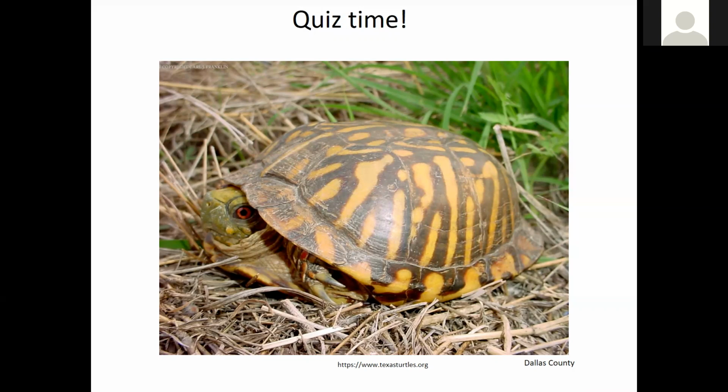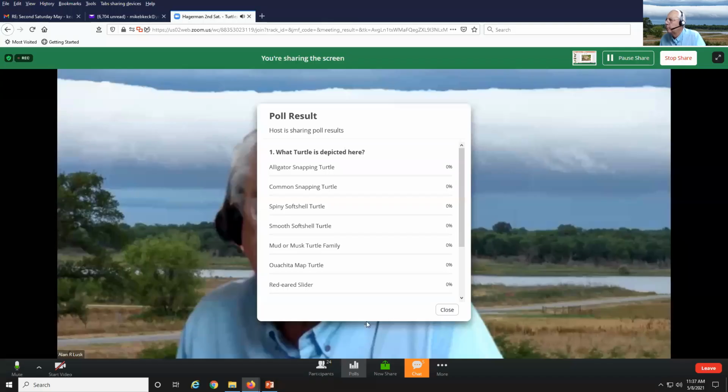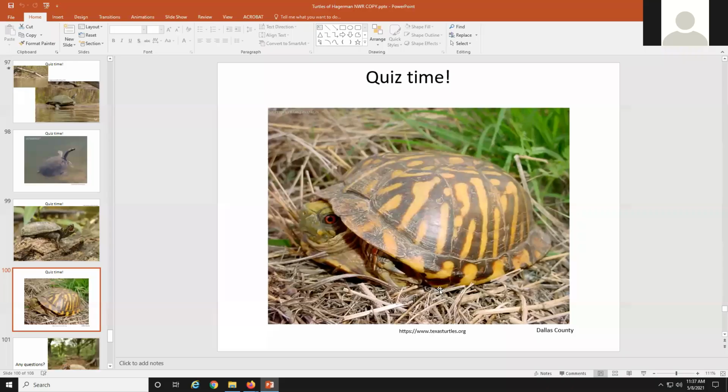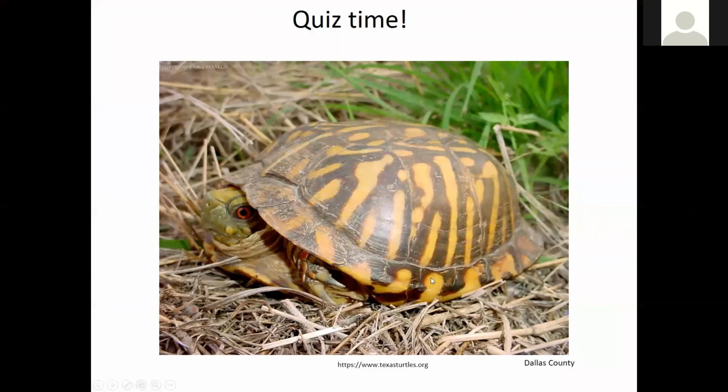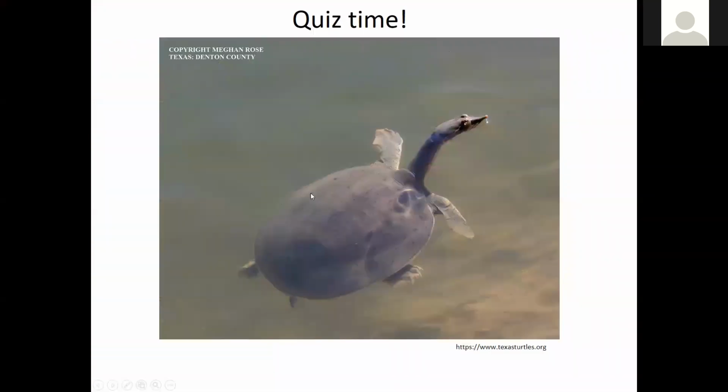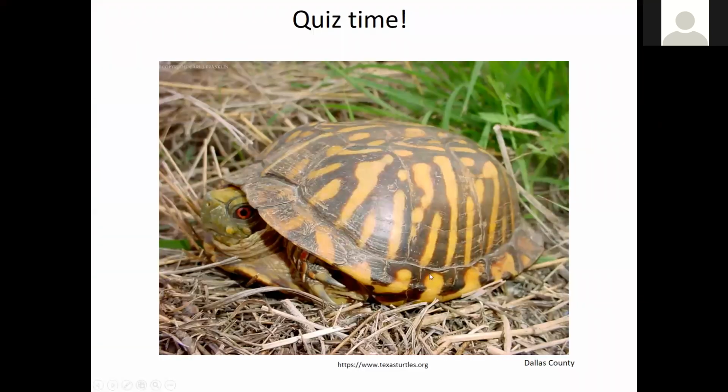This turtle is about 5 inches long, so it's a pretty small turtle. Okay, I'm sharing the results. We got 100% for the Western box turtle. All right, awesome. So you immediately see that high domed shell, and you think this is a terrestrial turtle, this is a box turtle. Aquatic turtles have a flatter shell, but in this box turtle, the shell is high domed.